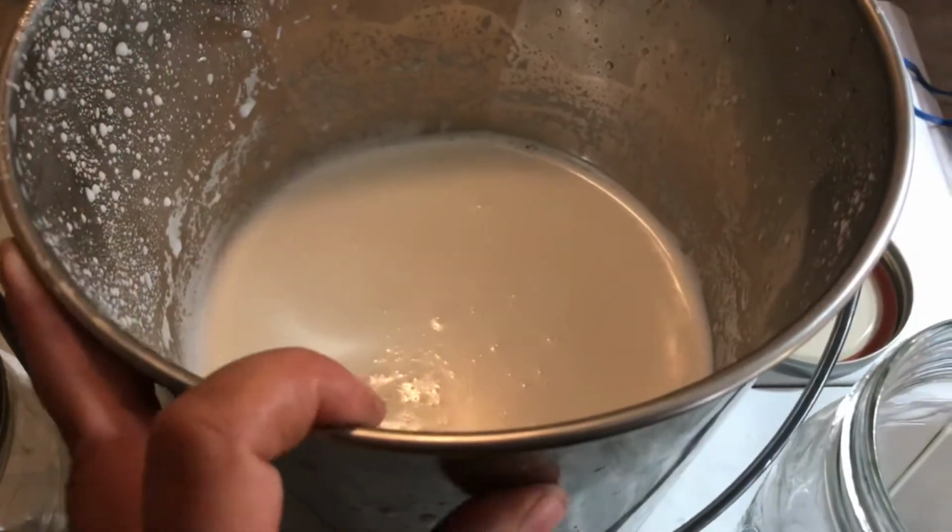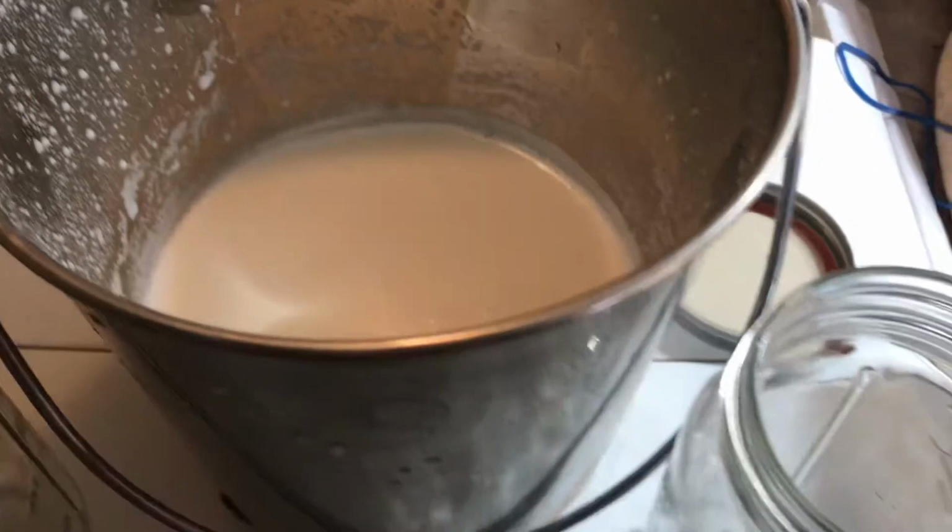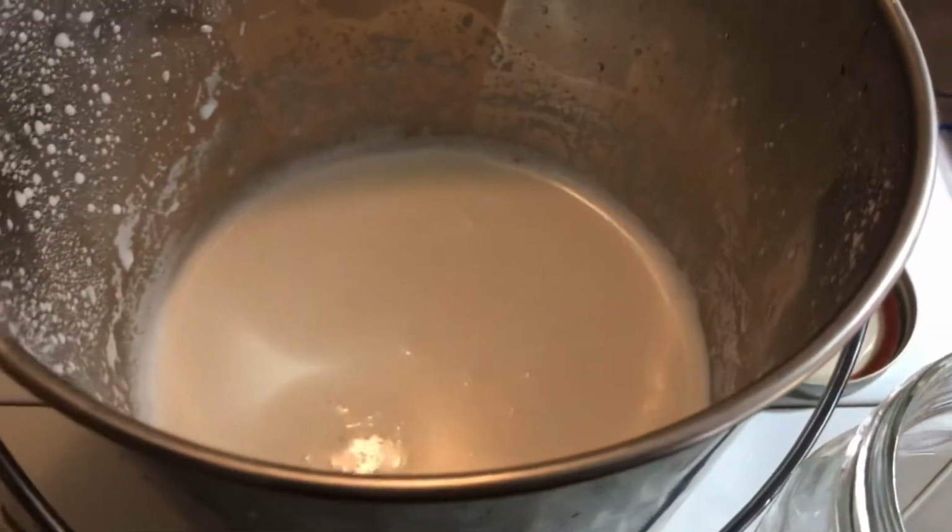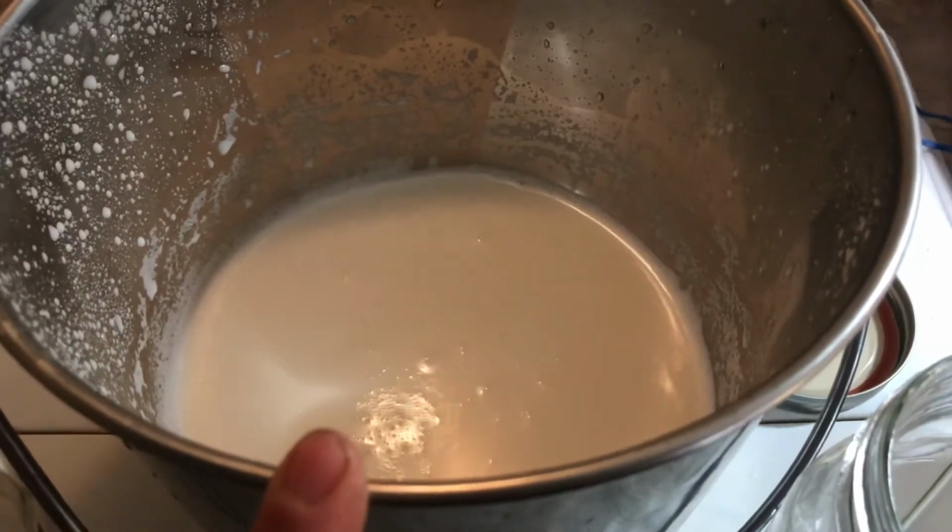All right, so as you can see, she gave us quite a bit of milk. So we're gonna go ahead and put them in these 2-quart jars. I put them right in the refrigerator. It's important to cool this as soon as possible. So I'm gonna get that done.